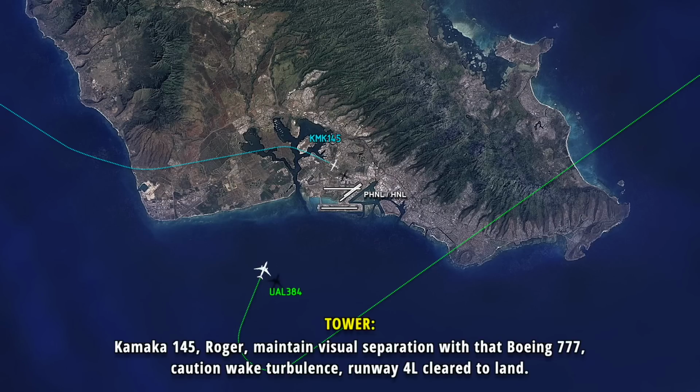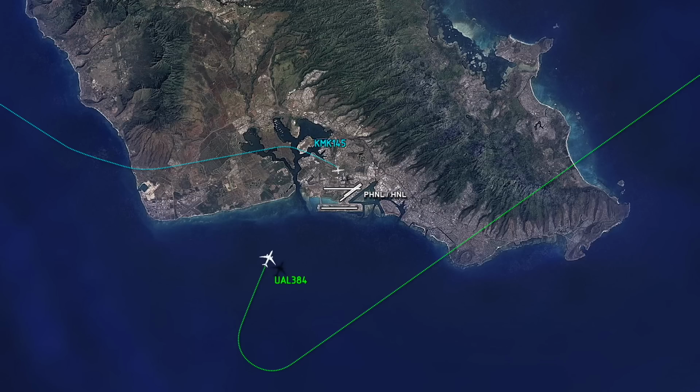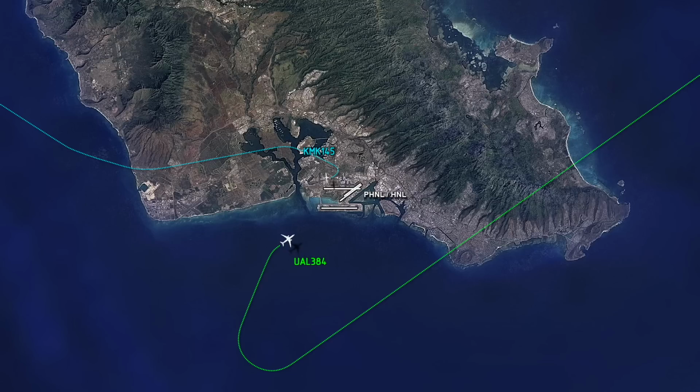Kamaka 145, maintain visual separation from the Boeing 777, caution wake turbulence, runway 4 left, clear to land. Visual, caution wake, and 4 left, clear to land, Kamaka 145. United 384, traffic's a Caravan left downwind, inside, maintain visual separation from you.